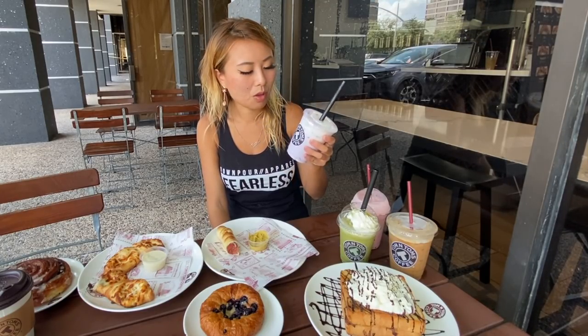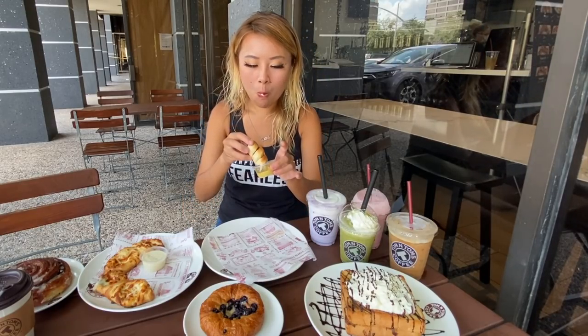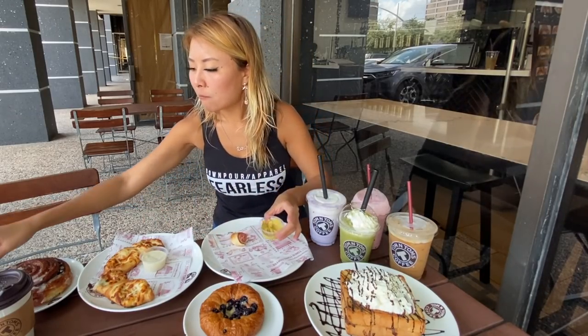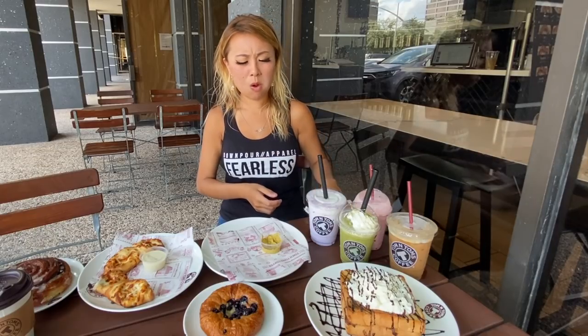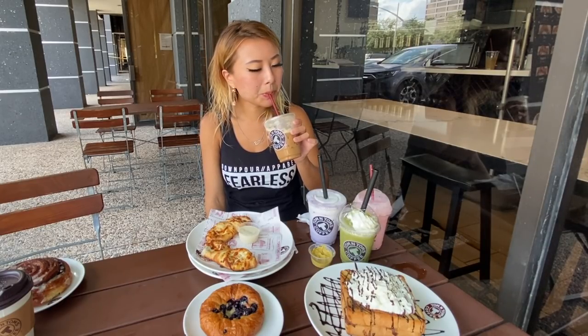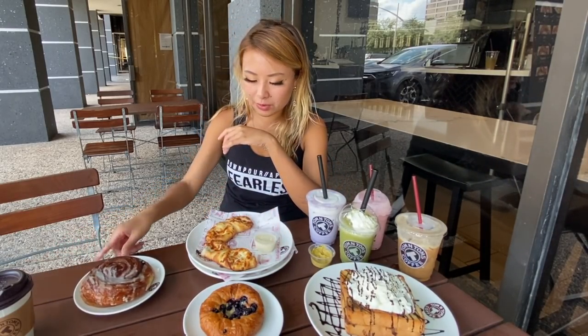I think this drink looks so pretty. This is the taro latte. Oh my god, it's so good. It tastes just like taro milk tea. I actually want another one of this. This is actually 10 out of 10. Ooh. Vietnamese coffee. Really good.